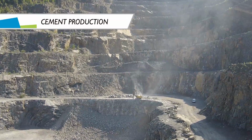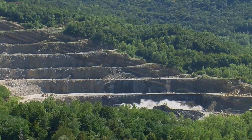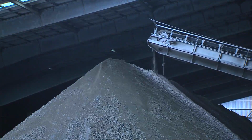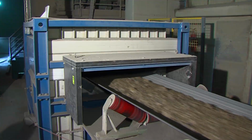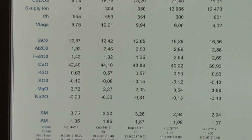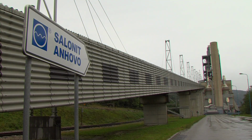Cement production begins with the extraction of raw materials in a quarry. Crushed material is then transported by belts to the raw material storage hall, where the pre-homogenization process takes place. Monitoring the composition of raw materials starts during the preparation of the raw material pile, as an online analyzer constantly conducts a chemical analysis of the material on the conveyor belt. The data is stored and analyzed by a computer in our laboratory. The raw material mixture is then transferred by a closed conveyor belt to the other bank of the Socha River.